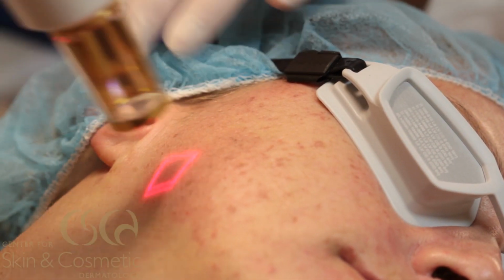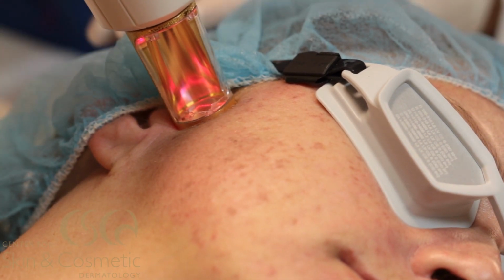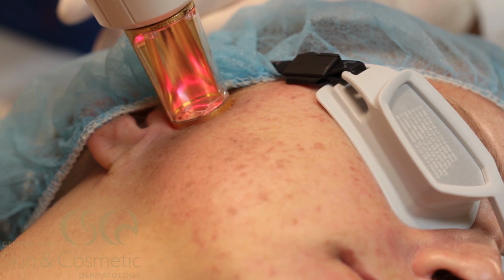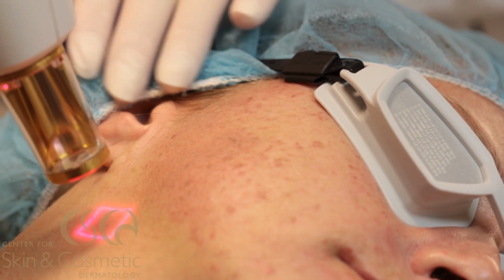Now we're moving on to treating full face. We've adjusted our settings accordingly. We are at 300 spots per centimeter squared, 12 millimeter spot size, and we're choosing the square today at 40 joules per centimeter squared.